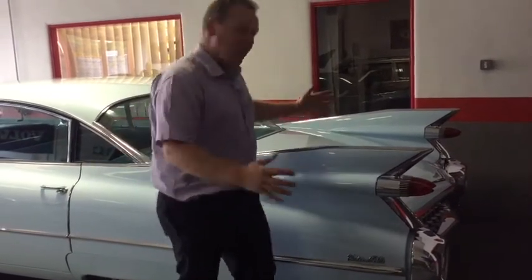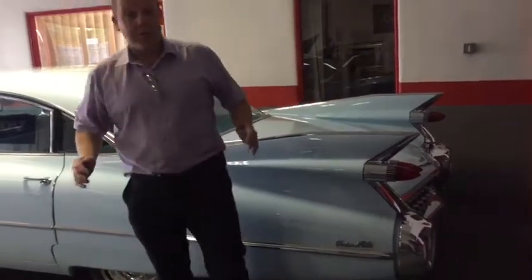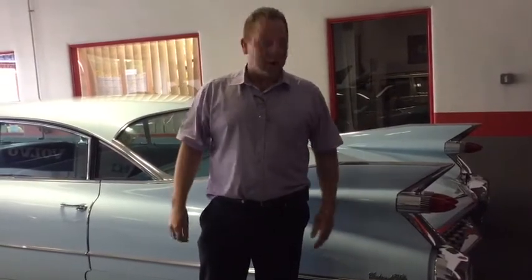So, like I say, the whole history of these cars is fantastic. When you sit inside one, you really feel you want to listen to some rock and roll and think about the history of them.